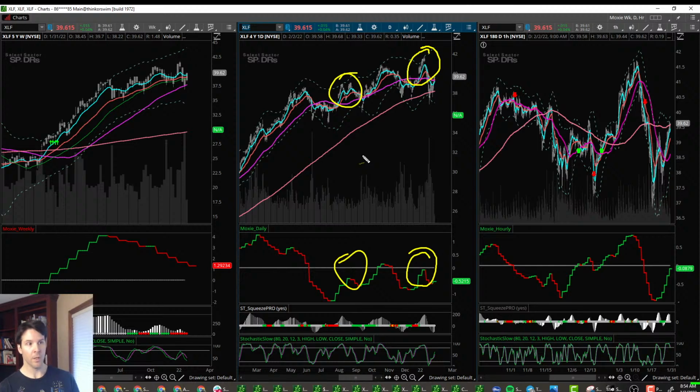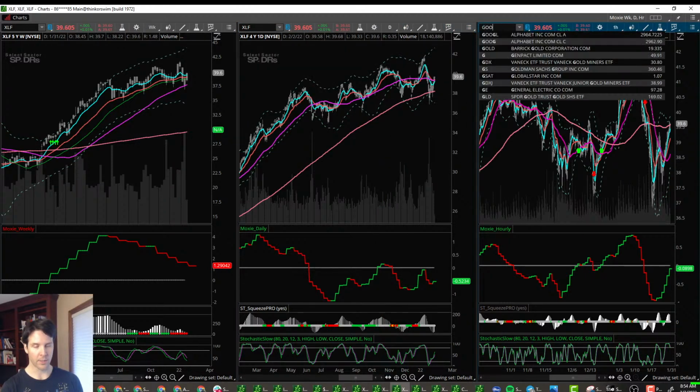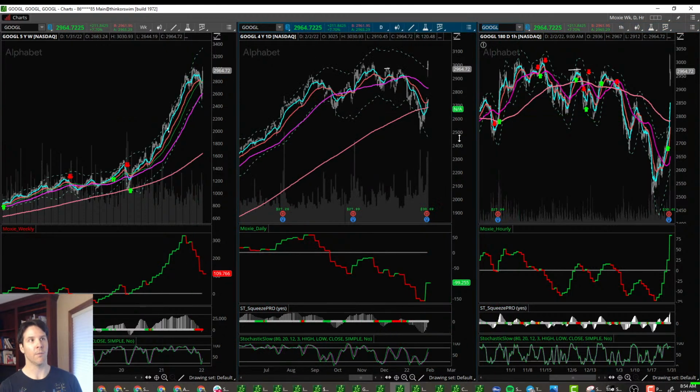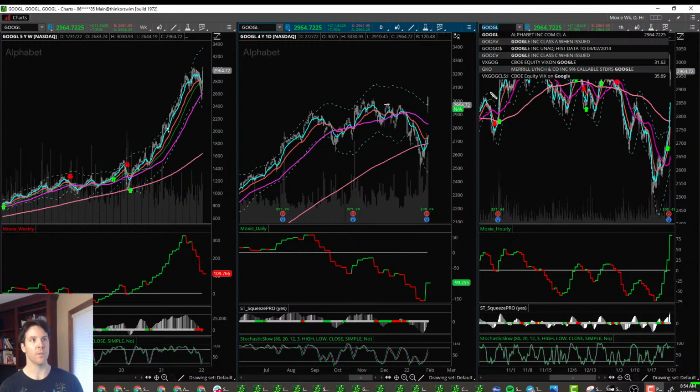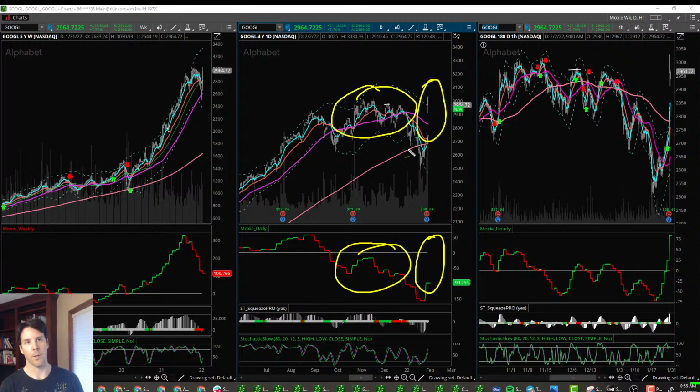So I'm seeing two situations recently where price is over the 50, but the Moxie indicator is still below 0, which has me a little bit concerned. For example, until the news came out, Google was doing an inverse trampoline move too, which initiated the move down. Right in through here, you could see that price was over the 50, but the Moxie indicator was below 0. We're still in that condition. So that's why I'm just not interested in buying this right now.